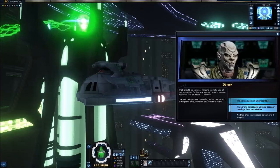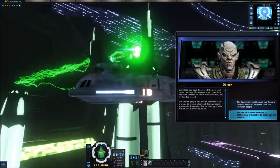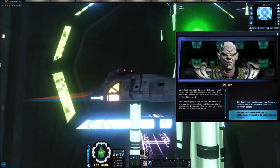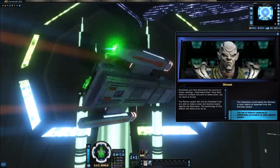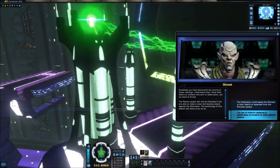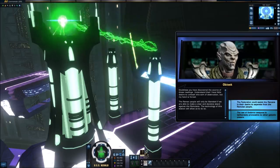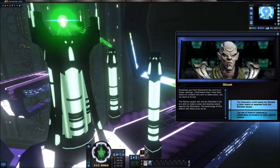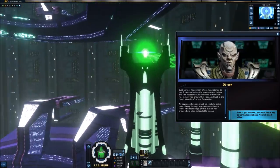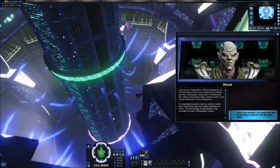I was sent here to investigate some unusual readings coming from the vault. Doubtless you have discovered the source of those readings. Understand that I have little desire to unleash this sort of destruction, but my hand is forced. The Reman people will only be liberated if we are able to make a clear and decisive stand against the Romulans. The technology of this station will allow us to do so. The Federation of Planets would assist you in that goal. Just as your Federation offered assistance to the Romulans before the supernova of Hobus and the subsequent destruction of Romulus?